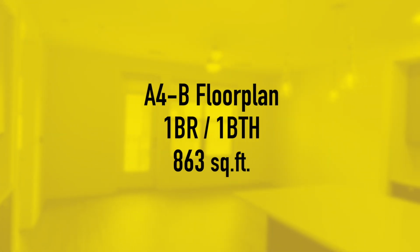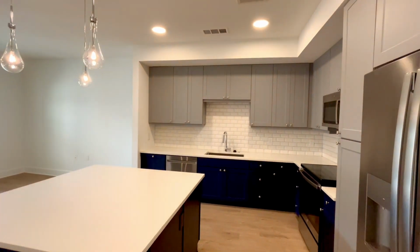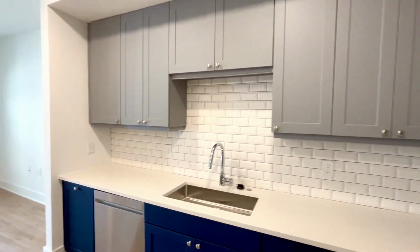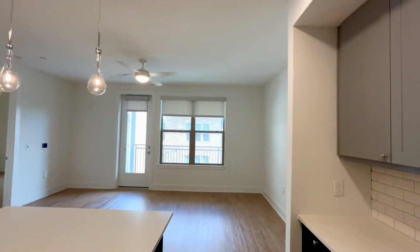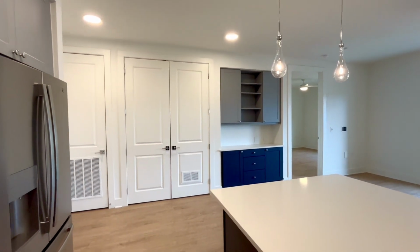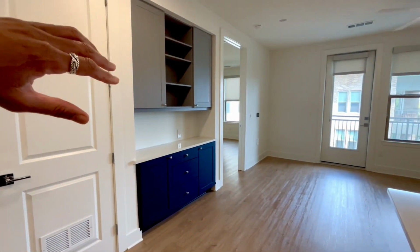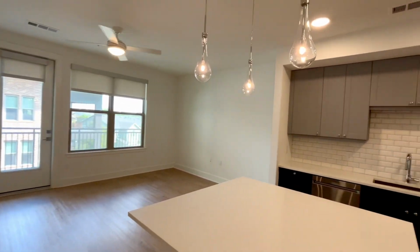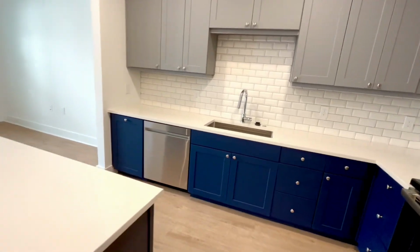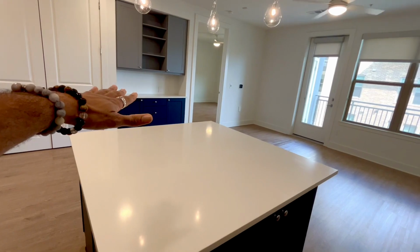Now as we walk in, this is their A4B floor plan, 863 square feet, 1 bedroom, 1 bath unit. Now as we come in, we see kind of like gray shelf space, or gray cabinets, which in my opinion accents the dark blue cabinets at the bottom very, very well. And we can see that consistent throughout the apartment. Here on your island, over there, your cabinets as well.